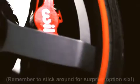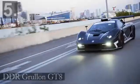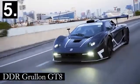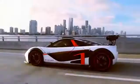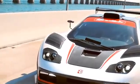The final car on our list is my personal favorite. If you want to look rich, go fast, and have fun on a budget, the DDR Grullon GT8 may be the best choice out there. It's sold by a garage based in Miami, Florida, and uses a V8 motor borrowed from the C5 Corvette, paired up with the 6-speed manual transmission borrowed from a Porsche Boxster.